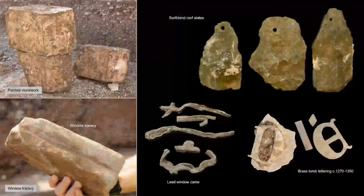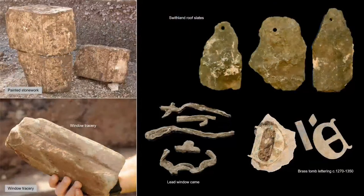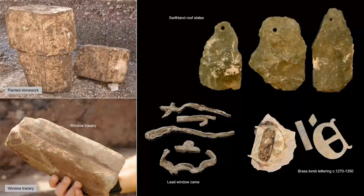And of course then we've got that wealth of other material that we've collected during the excavations. We've got pieces of painted stonework, so we're getting an idea of what the walls were decorated with. We've got window tracery surviving. We've got different types of roofing material: roof slates, ceramic tiles, fragments of lead sheeting. We've got documentary references during the dissolution to lead from roofs being melted down. We've got evidence of glazed windows from lead window cane. We've got evidence of elaborate tombs within the church, because whilst they've been smashed up, some of the brass lettering off them has fallen into the rubble and been left behind as well. We did not get enough to spell Richard. It was very disappointing.